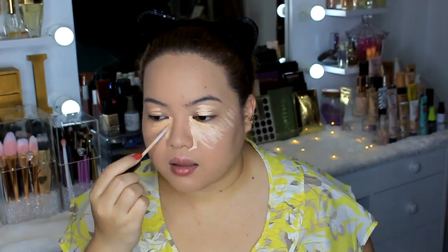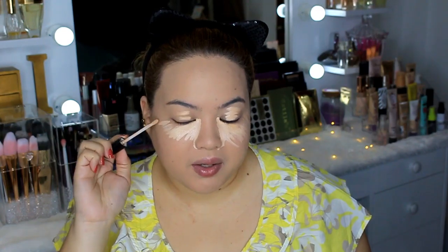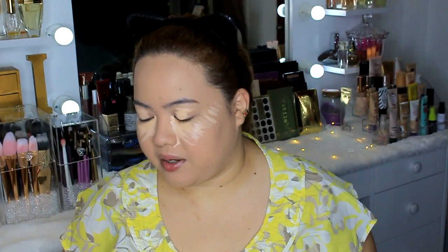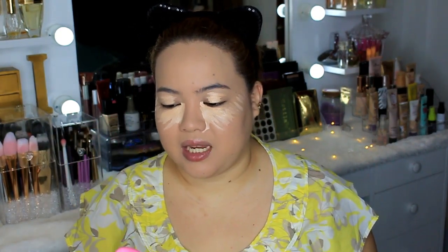Hormones, diba? Sometimes I like to highlight the center of the face, pero sometimes I don't. Feeling ko na-alter kasi nitong highlighter na ito yung oil controlling capabilities ng foundation. So sometimes I don't like to highlight the center of the face kasi that's where I get super oily. Then I'm going to blend it in with the same sponge.